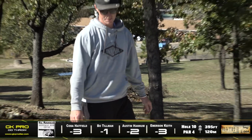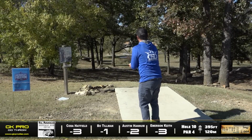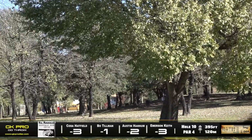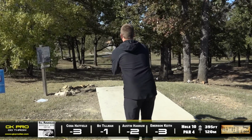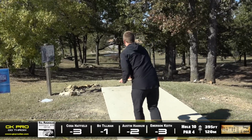All right, so Bo went in this big brush pile. Yeah. That's actually going to play as casual, so he's going to get to move behind that area, that way he doesn't have to go step in there. That brush pile has been there for years. I had no idea. It was there last year, too. I mean, it's been there for a while. It's a staple on this hole. Got to avoid the brush pile.